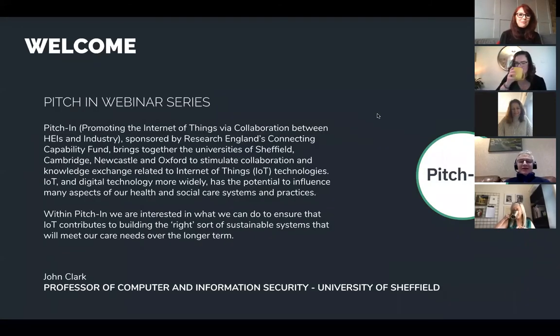Okay, thank you. I'm John Clark. I'm Professor of Computer and Information Security at the University of Sheffield. I work on things like IoT, in particular IoT security. But I'm here today as the PI, the Principal Investigator for the Pitch-In Consortium.